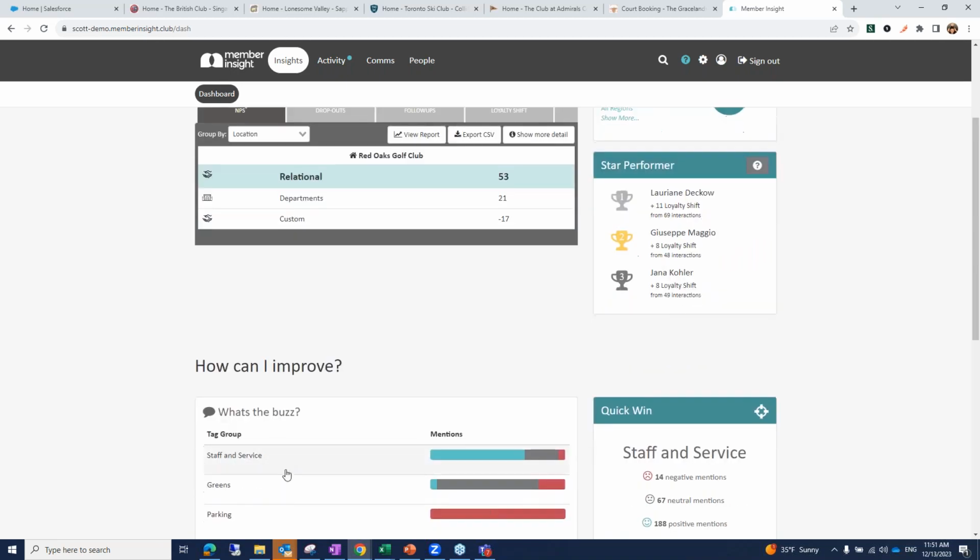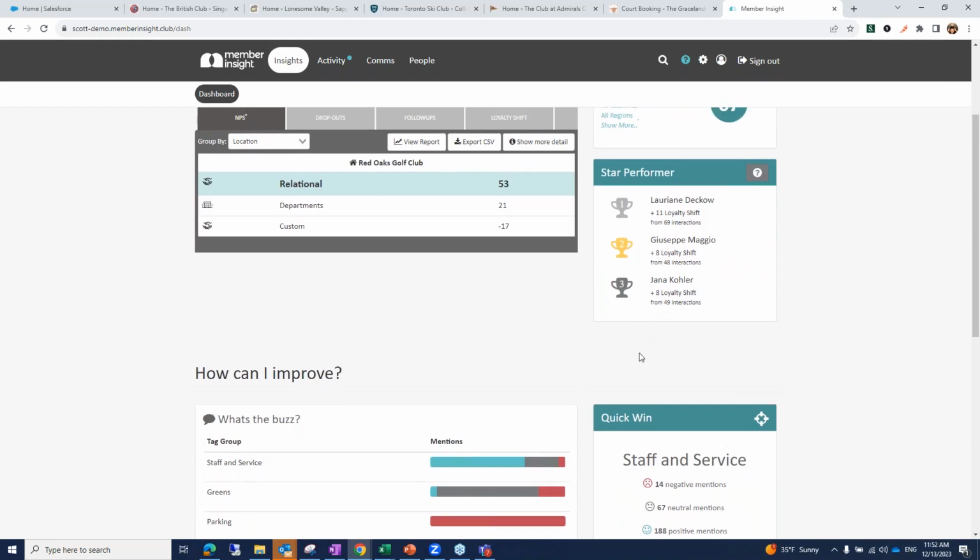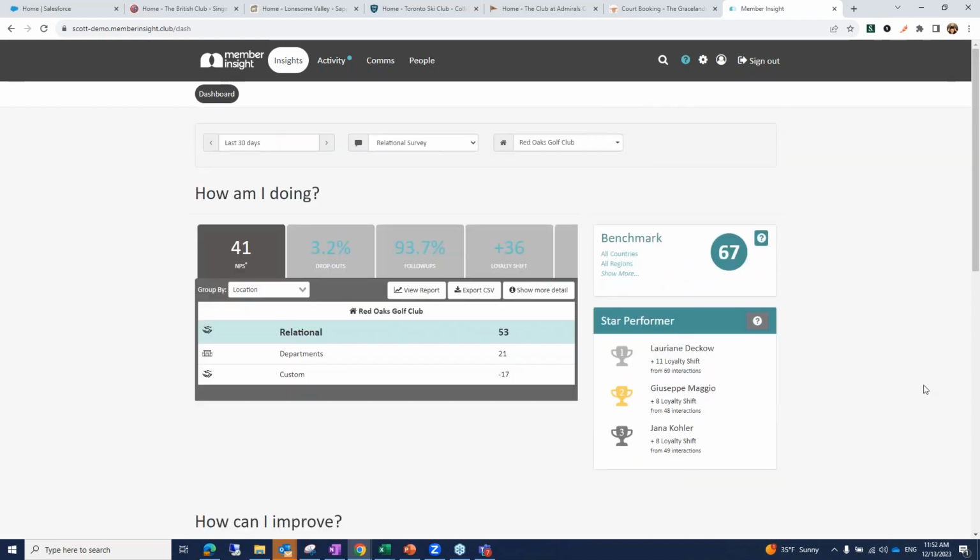The other piece as well, kind of flowing back to those tag groups, is your star performers, which is really neat. It doesn't get looked at too often, so you're thinking survey tool, well, how can I use this for the staff reflection point? So if you have annual reviews, if you have end of season, Jana gets mentioned in a really positive survey, you can go in and print it, post it in the back of the office, do whatever you want as kind of a system of best practice.